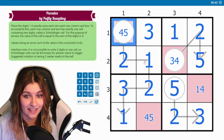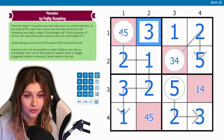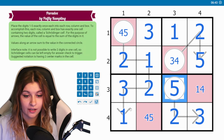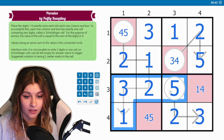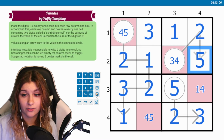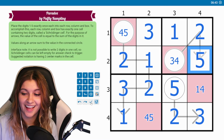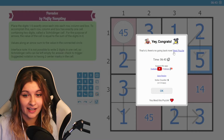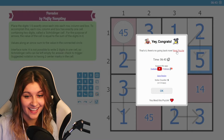I want to look at this again. We had 1, 2, 3, 4, 5 in each of these. It checks these, so everything should be good. Good to go. Very nice. The first time I've done Schrodinger cells. Combined ones. That's it. There's no going back now. Oh, paradox. I get it.